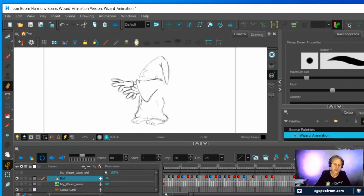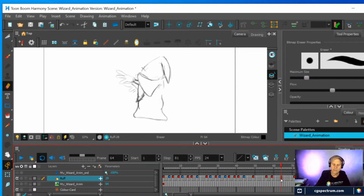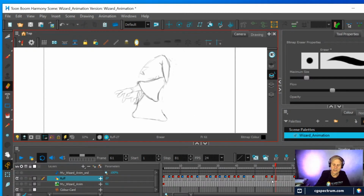So I'm just erasing the stuff that was there before, and then I'll go back and lay it in again a little bit nicer. A lot of this stuff I'll probably end up doing in cleanup because I'm going to rely on doing slow outs. I can already tell that the slow out's working. I can see it from the hands and from the sleeves. That was the important part. The rest I can always just do in-betweens, and that will take care of it.